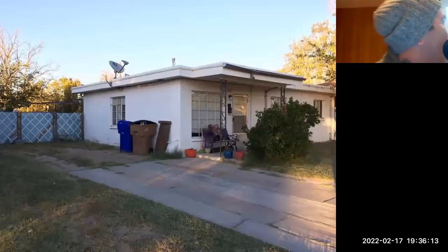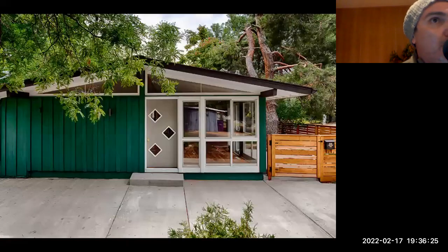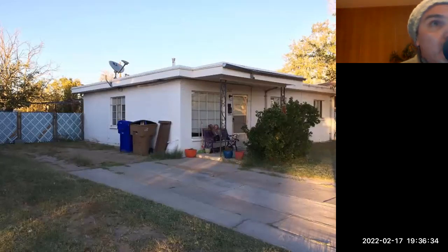So he is definitely inspired by what's going on in California. And so he introduces what I would call a stripped down version of those Cliff May Magic Money houses. And you can kind of see that it is stripped down, because he's still trying to give you those picturesque windows. They're just not as sexy as those. And then what becomes part of the Cliff May Magic Money House 2, you can see in this promotional material, is that he introduces the carport, and if there's anything that's a really important characteristic of the Del Bellamah homes, it will be the carport. Although in this particular house, the carport has been torn down over time.